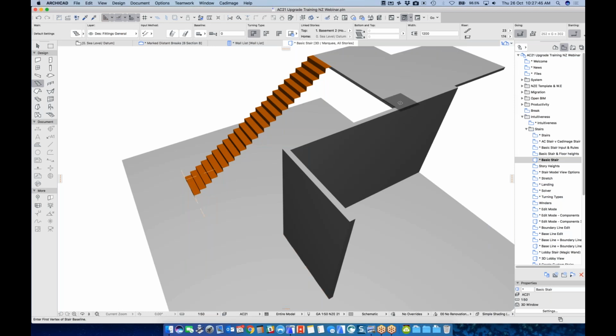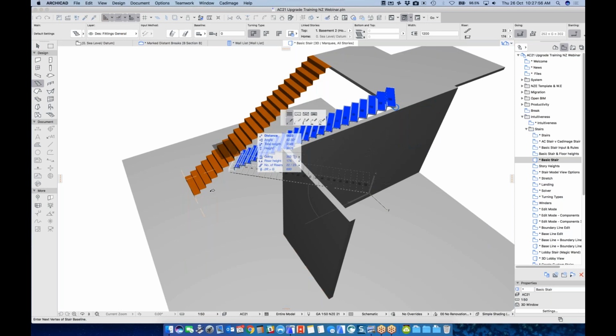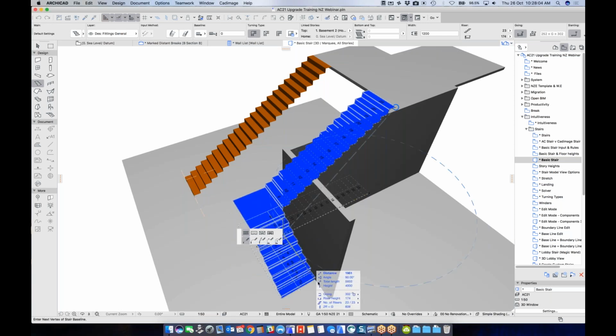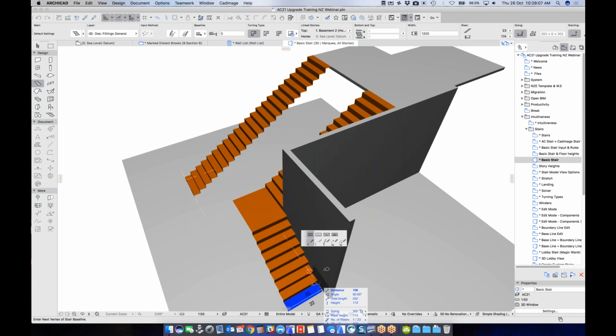Now I know my stair starts here. I'm going to start in this corner where the slab and the wall intersect. Click. And as I move my mouse out, I'm going to then click in the corner of where those walls are, and then a double click to finish the stair. You may have done one too many clicks and you start to draw a stair again. You can hit escape. But you should have a stair that is now placed around that corner. All done in 3D.